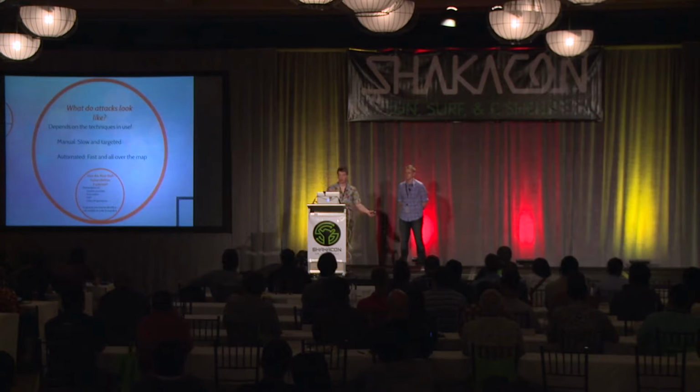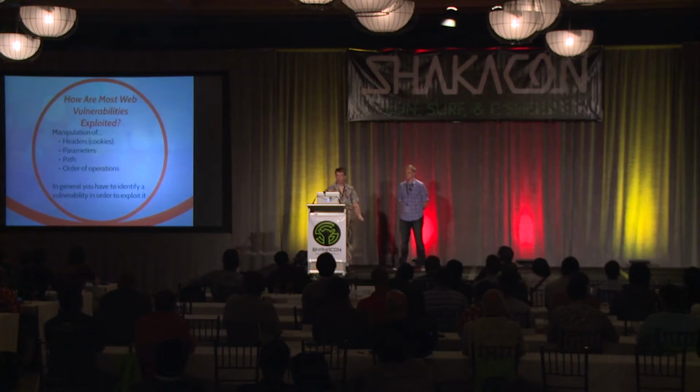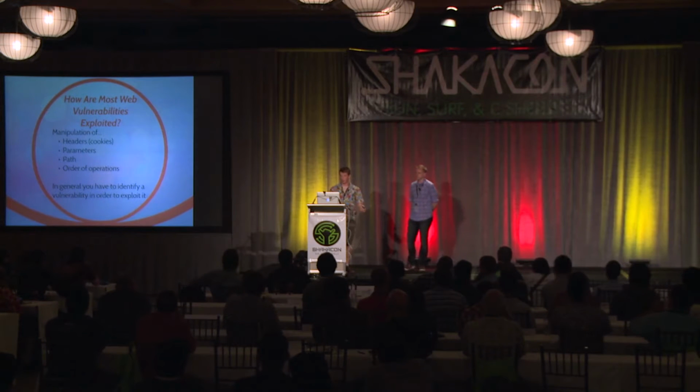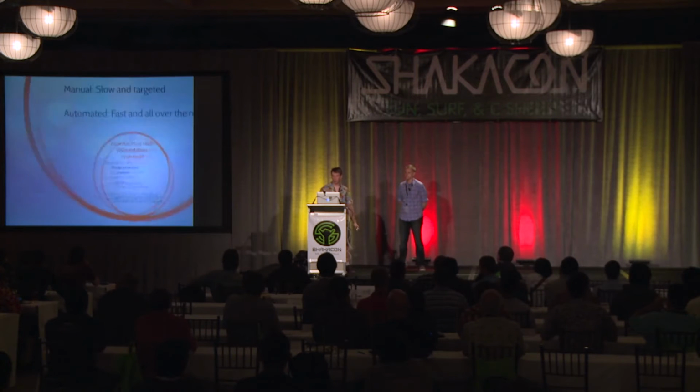And so what do these attacks actually look like? Well, it really depends on the techniques that are used. If it's a manual attack, it tends to be a little bit slow, maybe a little more targeted. If it's an automated attack, it tends to be fast and all over the map. And how are most web vulnerabilities exploited? Well, through the manipulation of things like headers, cookies, parameters, path, maybe the order of operations within a flow that you identify in a web application. In general, you have to actually identify the vulnerability in order to exploit it.